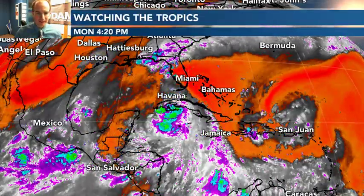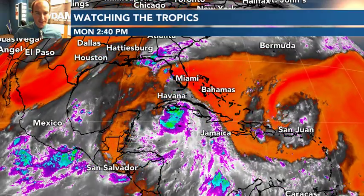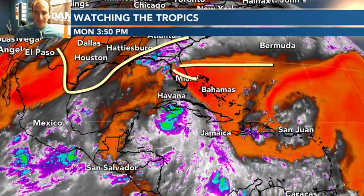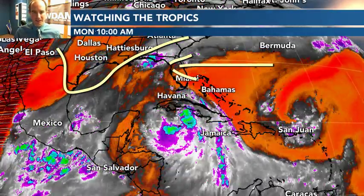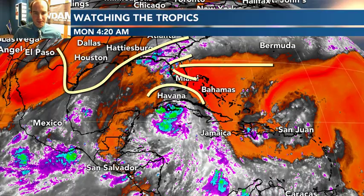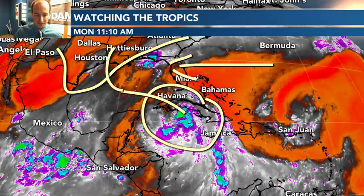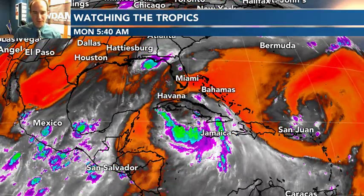I wanted to highlight a couple of things on here. We had that trough that was kind of draped across parts of the Gulf. That's getting edged back by a ridge of high pressure that's kind of nosing its way into the Gulf of Mexico. That's what's going to allow Laura to sneak into the Gulf, and then the question becomes, when does it turn north and toward the Gulf Coast?